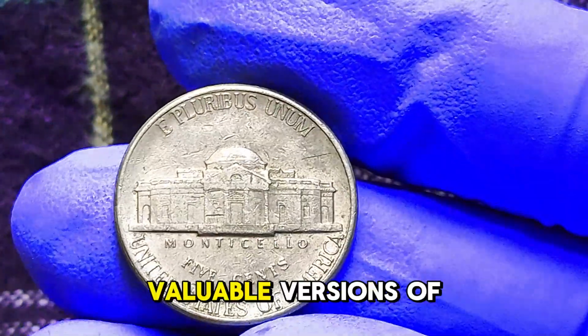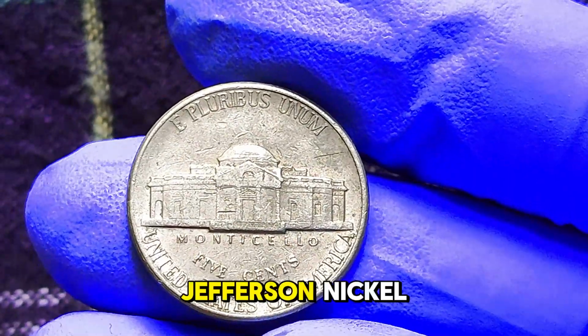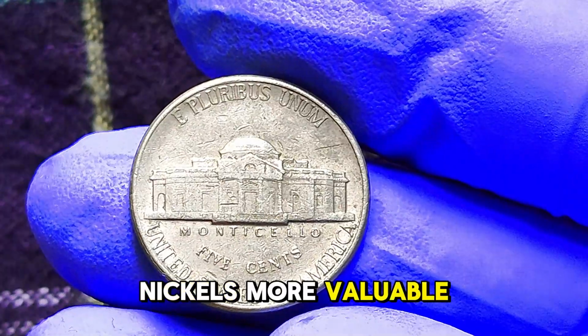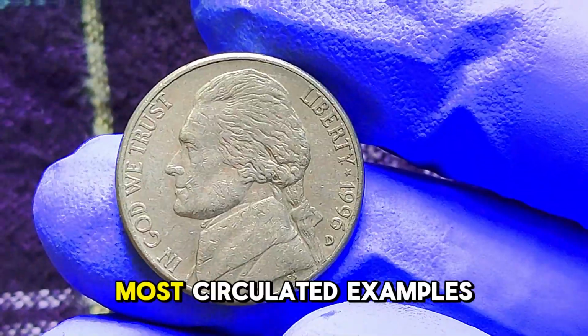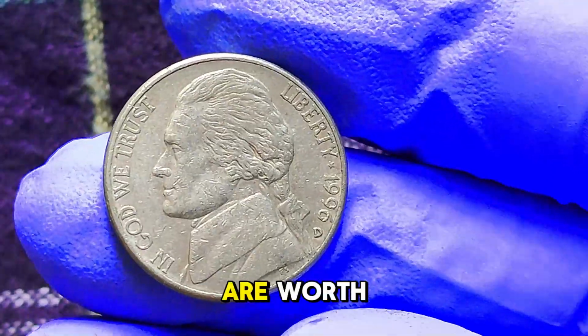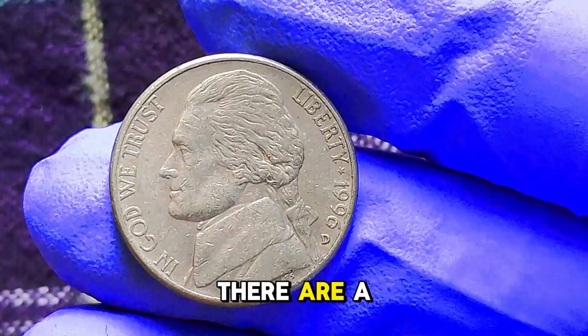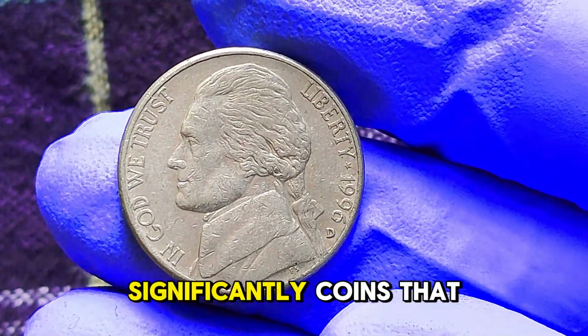How to identify valuable versions of the 1990 D Jefferson nickel. Now let's talk about what makes certain 1990 D nickels more valuable than others. Most circulated examples of this coin are worth face value, just 5 cents. However, there are a few factors that can increase the value significantly.